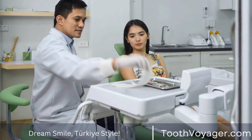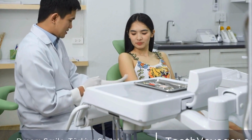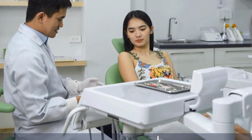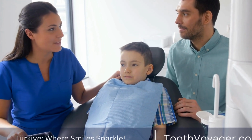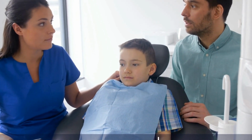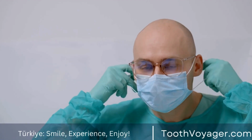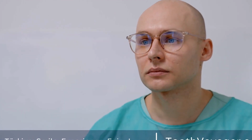Gum disease, also known as periodontal disease, is a common oral health issue that affects millions of people around the world. It is caused by the buildup of plaque on the teeth and gums, which can lead to inflammation, infection, and eventually tooth loss if left untreated. The cost of treating gum disease can vary significantly depending on the country and the type of treatment required.